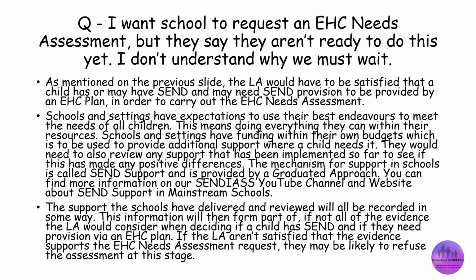The support the schools have delivered and reviewed will all be recorded in some way. This information will then form part of, if not all of the evidence that the local authority would consider when deciding if a child has SEND and if they need provision via an EHC plan. If the local authority aren't satisfied that the evidence supports the EHC Needs Assessment request, they may be likely to refuse the assessment at this stage.